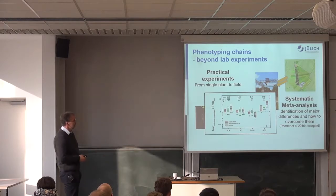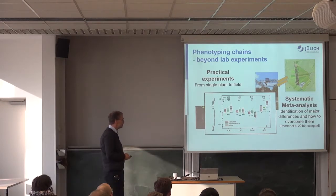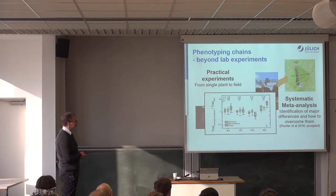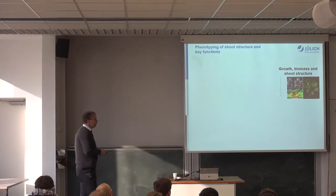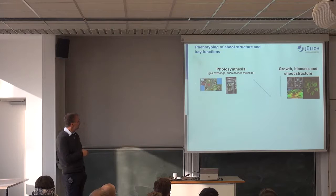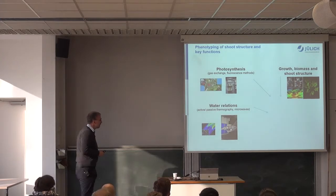We also do meta-analysis. That might be a thing where we could go a little bit deeper at some stage, on how to utilize all the different information which is already in the publication databases to identify phenotypes and real background knowledge about phenotypes. We do this for a lot of growth, biomass and shoot structure. We have a lot of photosynthesis methods, and Uwe has definitely told you a lot about them last time. We have water relations. We do active and passive thermography.